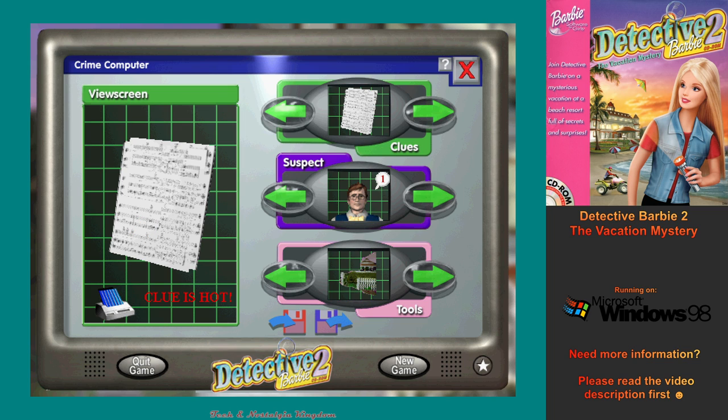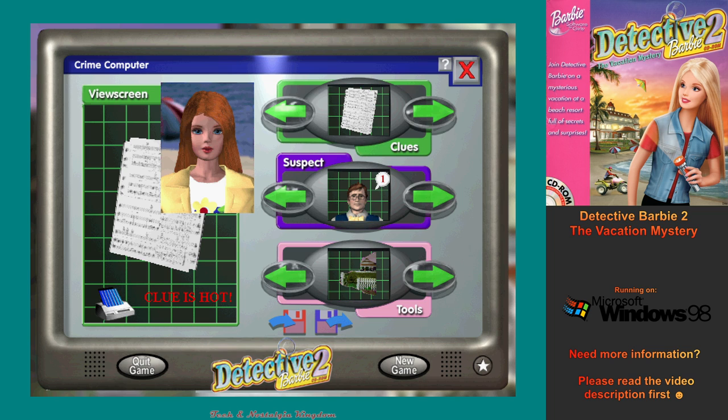We need to be careful with this. It could rip easily. I think it's sheet music, but way over here? Look at that! It's some kind of sheet music. If I'm not mistaken, it's piano music. Any pianos around here?